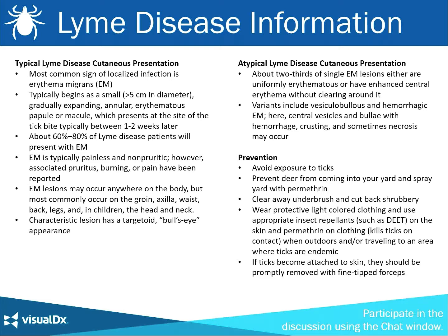Actually, even though the bullseye rash is characteristic, 2/3 of people will have a uniformly erythematous circular rash with maybe some enhanced central redness without clearing around it. So even characteristic doesn't mean that everyone has bullseye target lesions. I just want to make that clear. Other things that are more strange would be a fasciculobullous lesion with central vesicles and bullae in the middle of the circular rash.